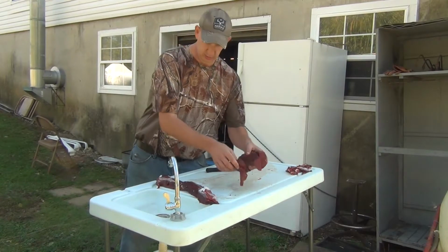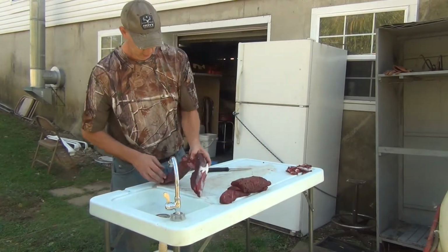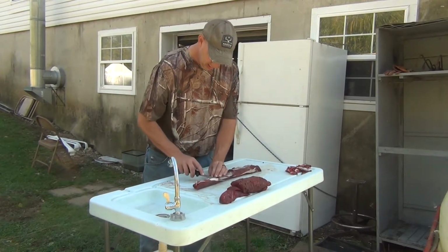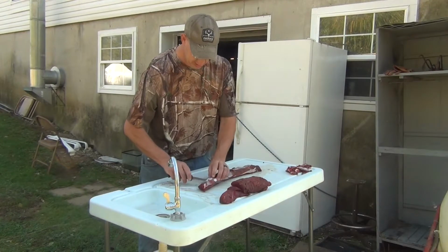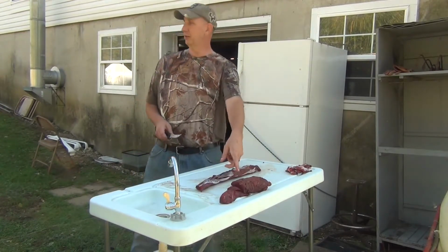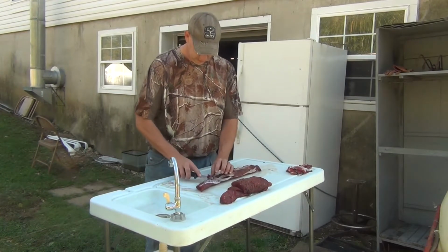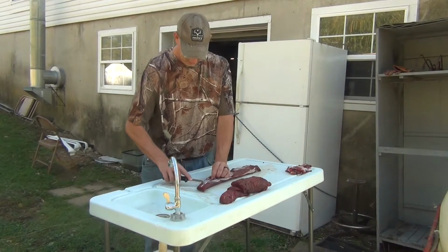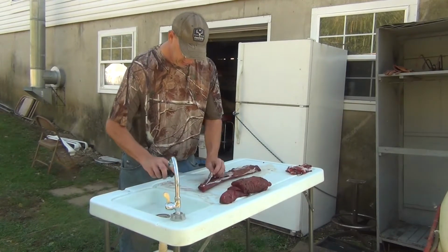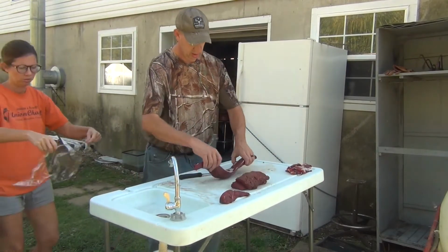We can wash them off right here at this sink. Handy little sink we got. I'll start getting this other one cleaned off. That one looks better, so I'll give that to the landowner. Just kind of going through. You just wrap one per saran wrap.